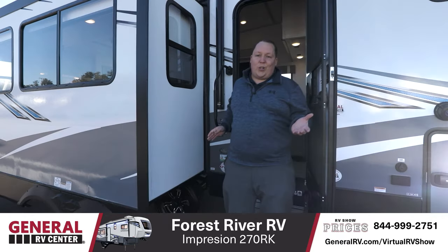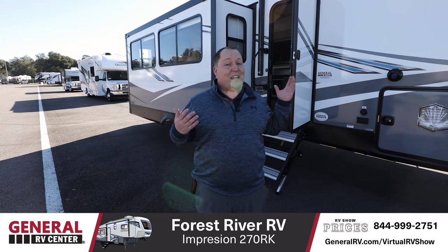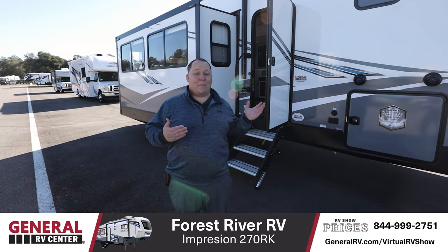Great, so that's the all new 2021 Forest River Impression. And as you can tell, it makes a really good first impression from looking at it.